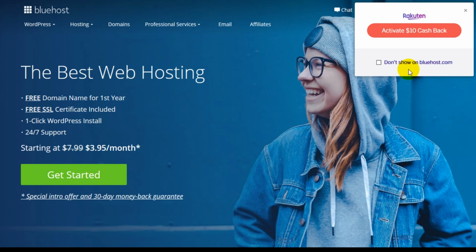So I'm going to go ahead and sign off for now, but I wanted to point that out as a way for you to get a discount of $10 cash when you sign up through Bluehost.